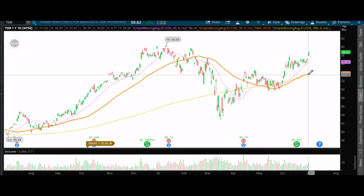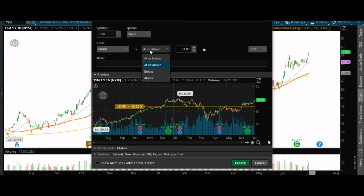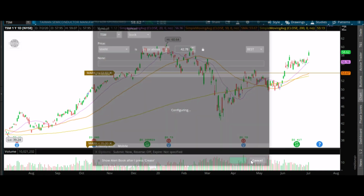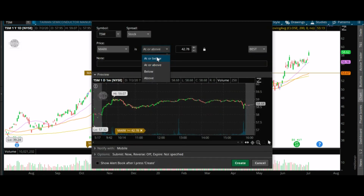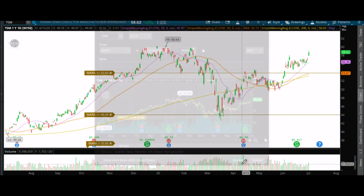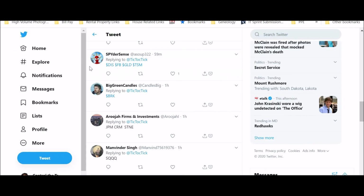Actually, I'm going to set an alert below, just right here. Not perfect, but that looks like a good area. It's been like a breakout area before. Down here would be a good area. Charting becomes very visual. You start to look for areas that are important, pivots, things like that, at or below 42.78. Let's make it a little higher so I don't miss it, if it does in fact come there. Okay, let's go back again.